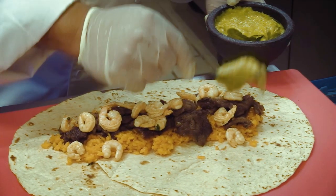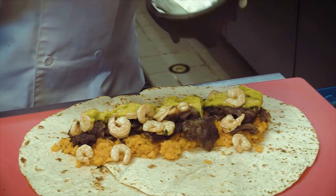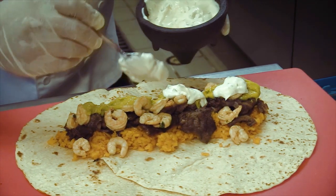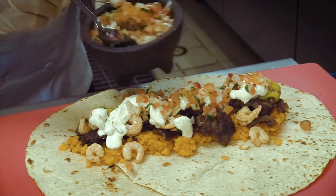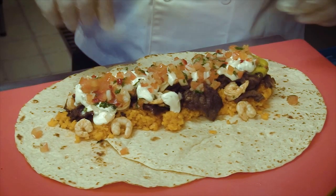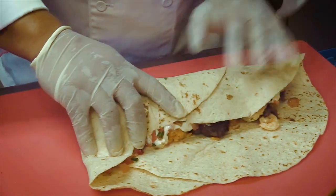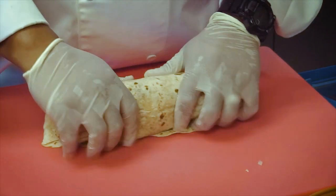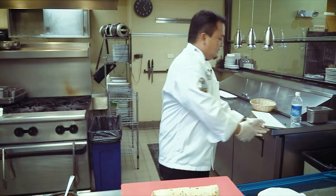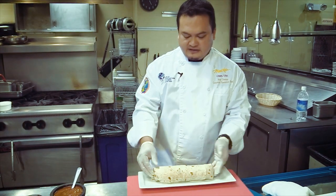And what I'm gonna do is add some guacamole on top. Add some of our cilantro lime sour cream. Definitely gonna be a hearty burrito. Salsa fresca or fresh tomato salsa. Okay, here comes the tricky part. Now we gotta roll this bad boy up. Voila. Massive 2-pound burrito, and we're gonna simply present it as such.